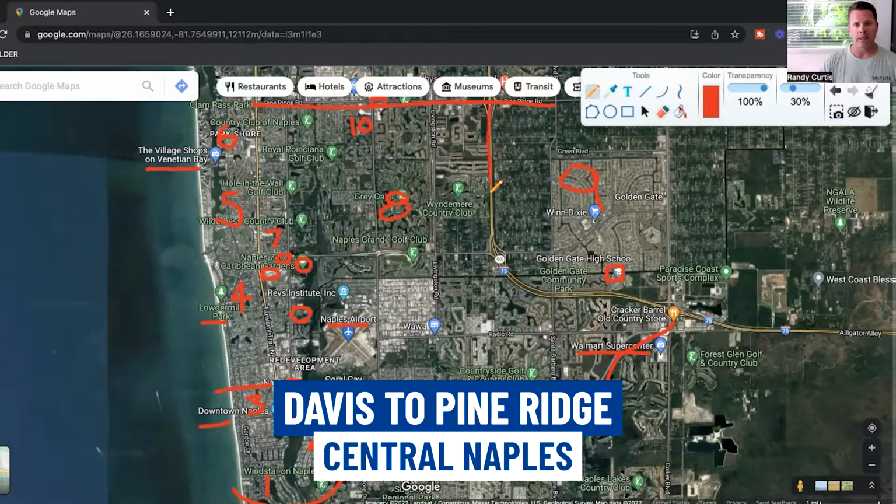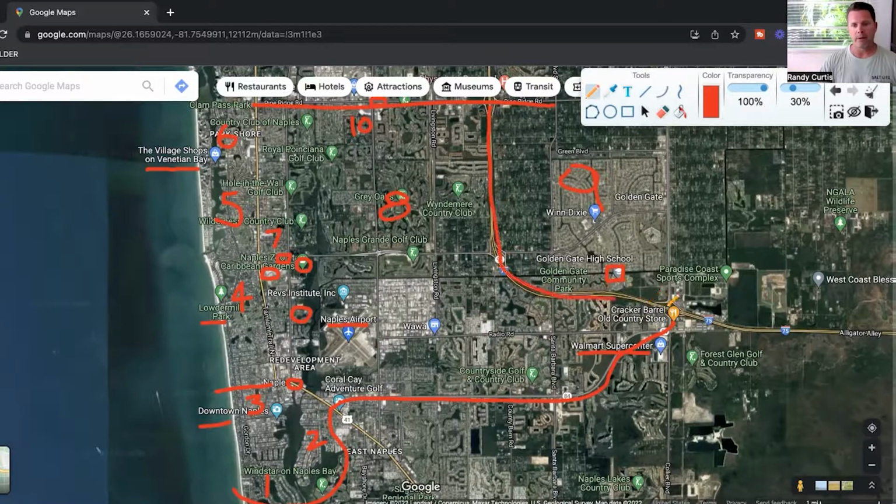you got the freeway coming right through 75, heading east towards Alligator Alley, and then you got Livingston Road. You have Airport Pulling. You've got Goodlet Frank, and then again you have Tamiami that's just continuing from north heading down south and connecting to bypassing like Marco and then connecting to Miami.